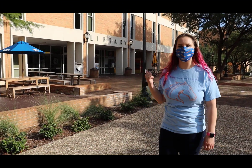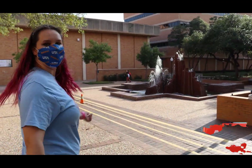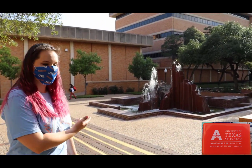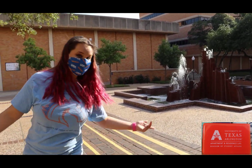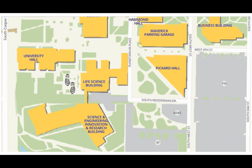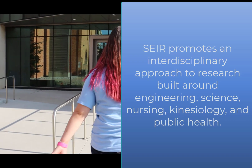Here's another stop on our way to the SEER. This is the Central Library. Fun fact. It's really cool to see in the winter. This fountain actually freezes over sometimes, even in Texas. SEER stands for Science and Engineering Innovation and Research.